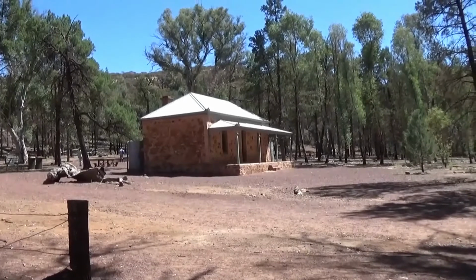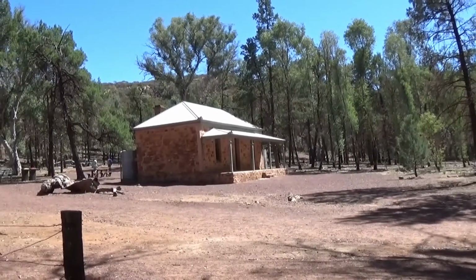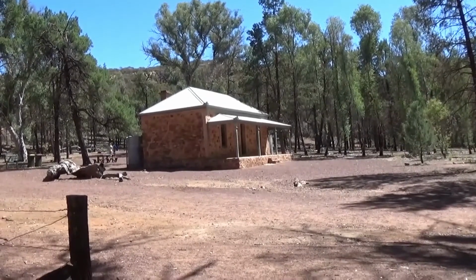And the house is slowly being restored. It's got new roof, the rockwork's being patched up, and they're painting inside at the moment.